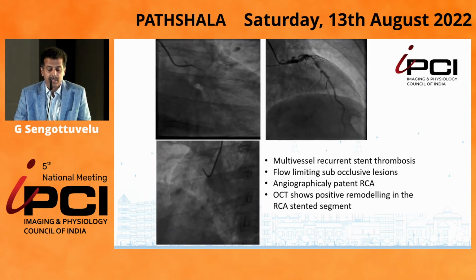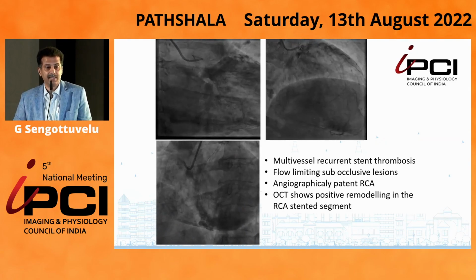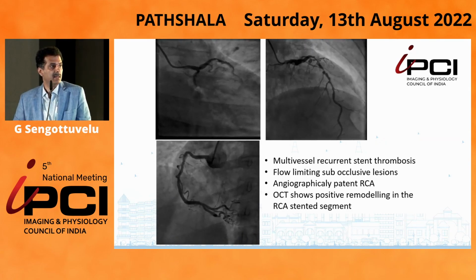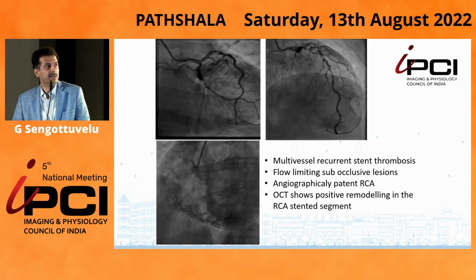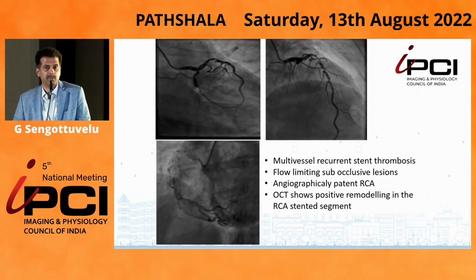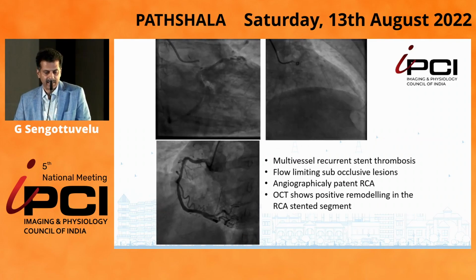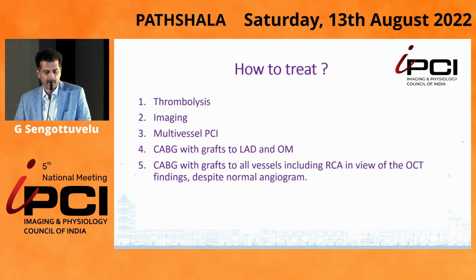So I discussed with the patient's family, since there are multiple vessels involved, possibly a kind of hypersensitivity reaction. So I decided that I should send her for bypass surgery, which will probably tackle the entire issue of all the vessels. So they agreed, and I then told the surgeon, you should graft all the vessels, including the right coronary artery, though it is a patent and flowing vessel.